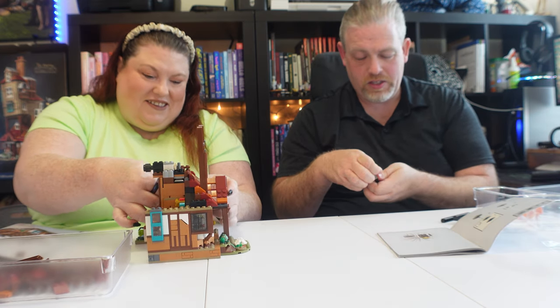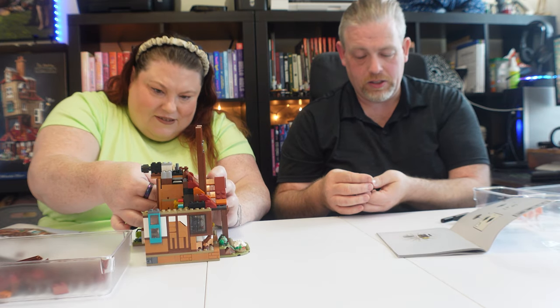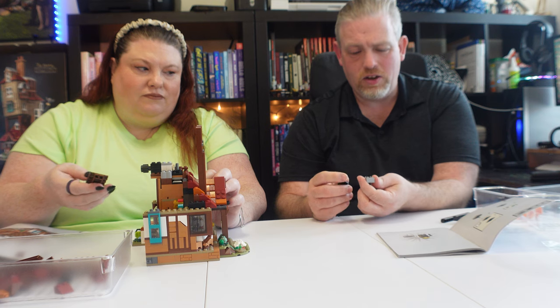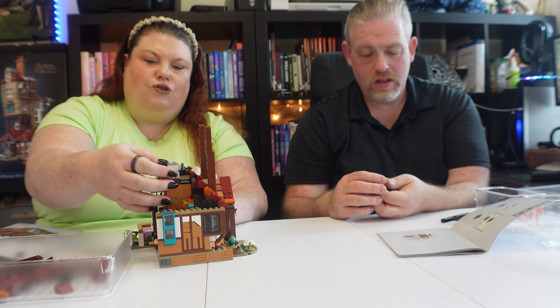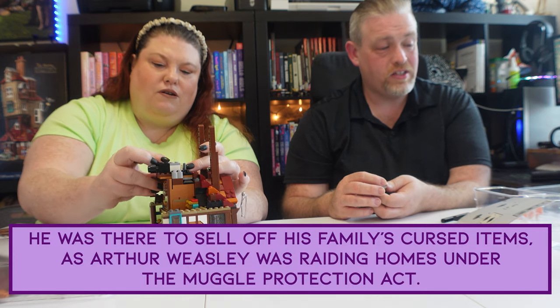I don't know what this is actually supposed to be, but it's a little box with a really nice-looking top. And inside is a green and a black coin or stud of some form. What was it that Lucius took to Borgin and Burkes? I don't know what he was selling there.